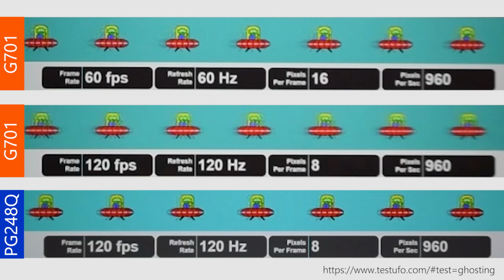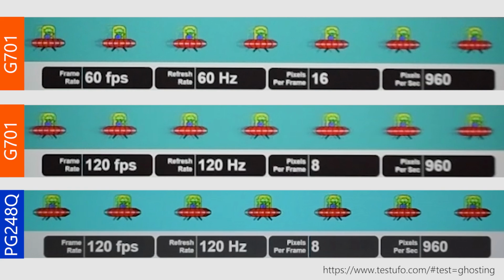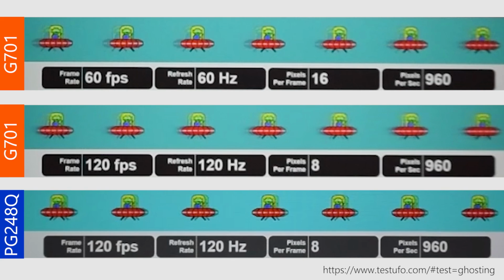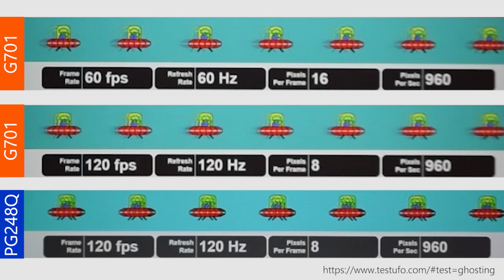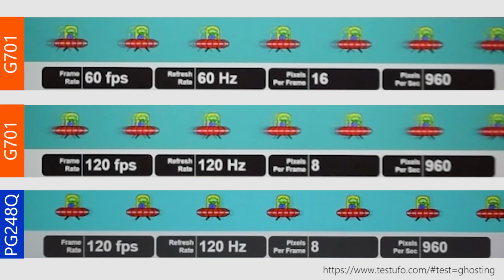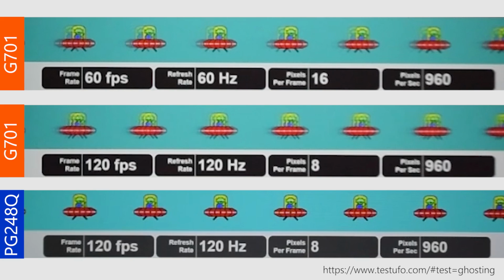On top you see the UFO ghosting test from Blurbusters running on the laptop at 60 Hz and at 120 Hz. And below you see the same test running at 120 Hz on the PG248Q monitor. These tests were captured at 400 FPS with my camera and then slowed down inside of Adobe Premiere so that you can see the difference between the refresh rate and the displays.